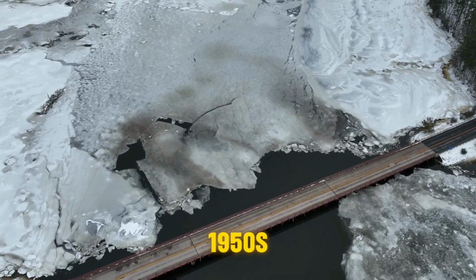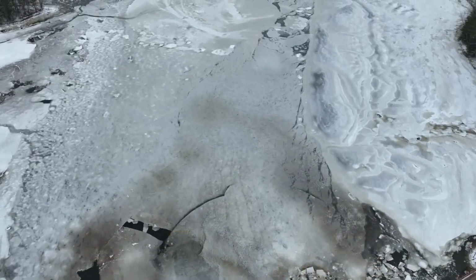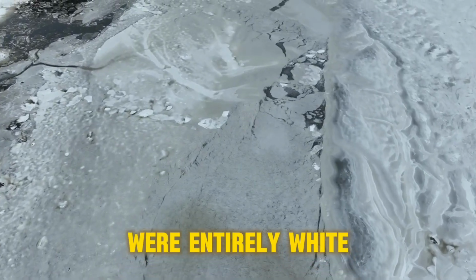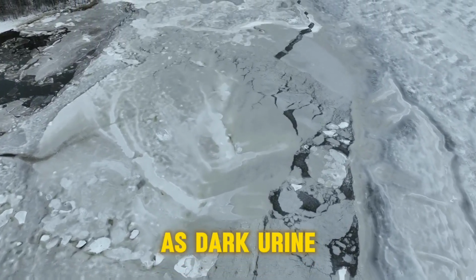Interestingly, in the 1950s, researchers found that 8 out of 10 individuals with severe liver scarring had nails that were entirely white. Sign No. 10 is dark urine.